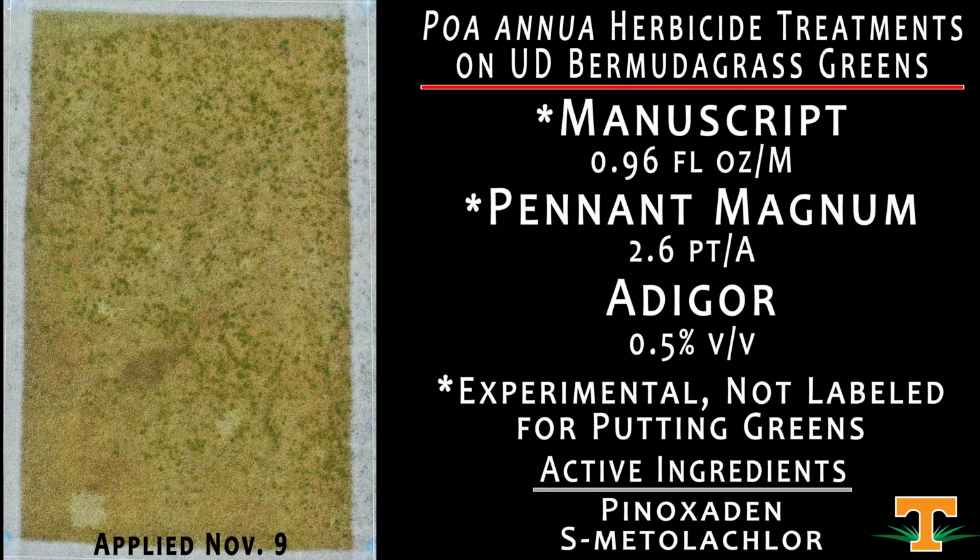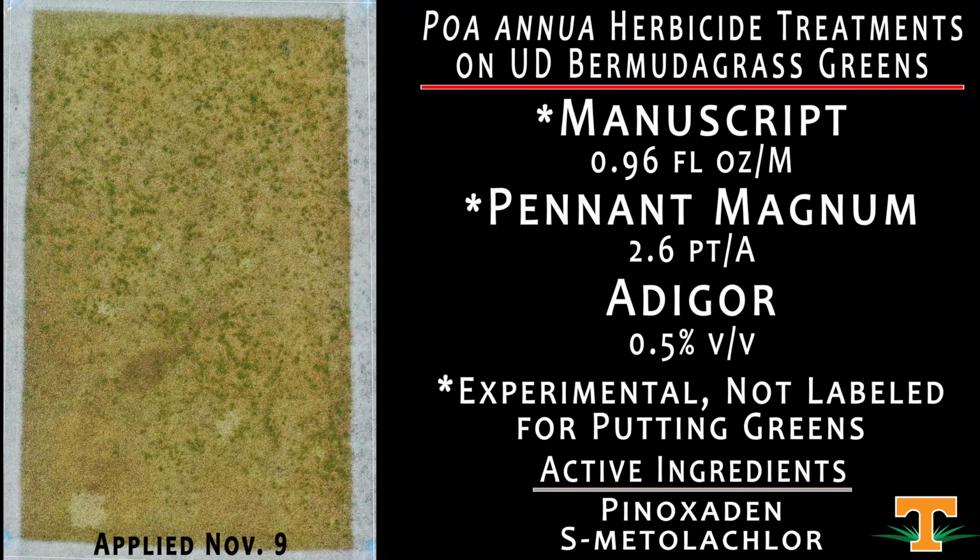This is now a combination of Manuscript, Adigor plus Pennant, again applied on that same date in November, and not really seeing the efficacy that we would hope for from that treatment.